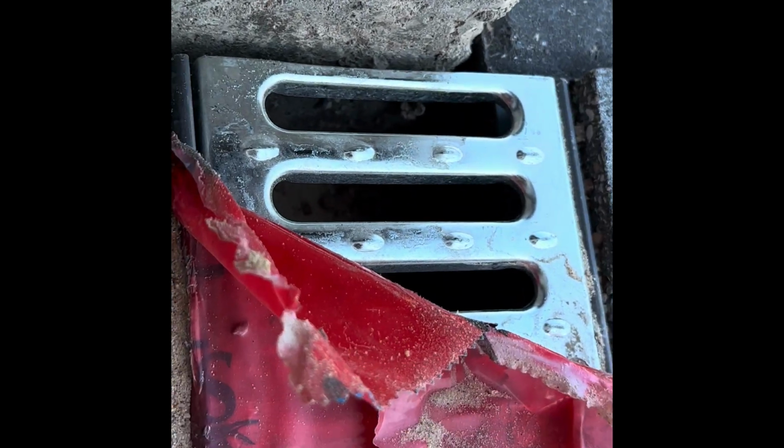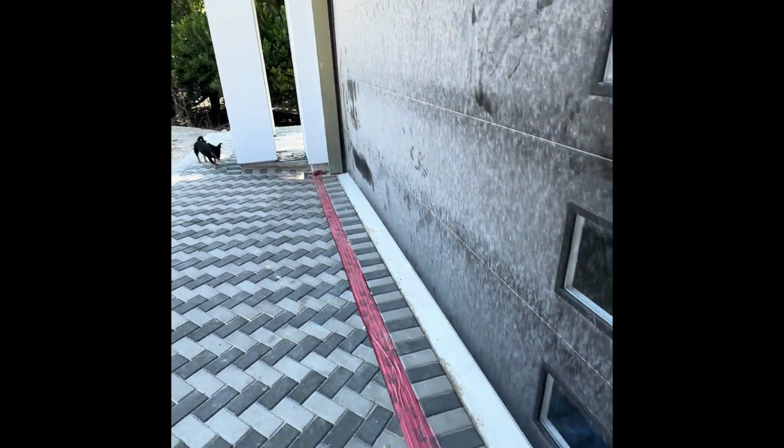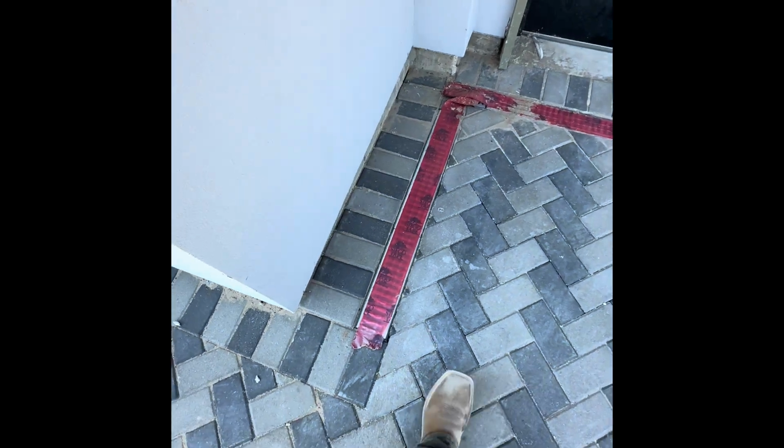And here's another problem with this channel drain: there's no outlet. You can't really see it, but it just dies into the foundation of the house. Unless there's a pipe going out someplace else, it just dies into the house.